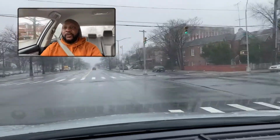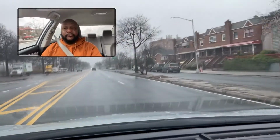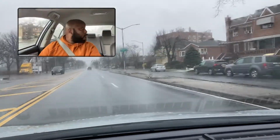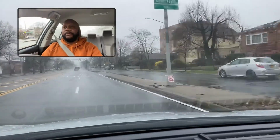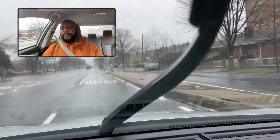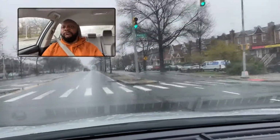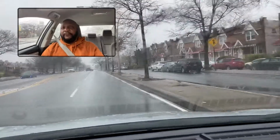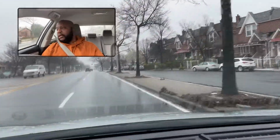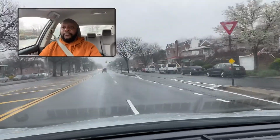We're gonna do it again. We're gonna change over to the right. Signal right. Rear view mirror, side view mirror, shoulder, then move over. Just that simple. We're gonna do it again. We're gonna move over to the left. Signal left. Rear view mirror, side view mirror, shoulder left, then move over. It's a quick movement.